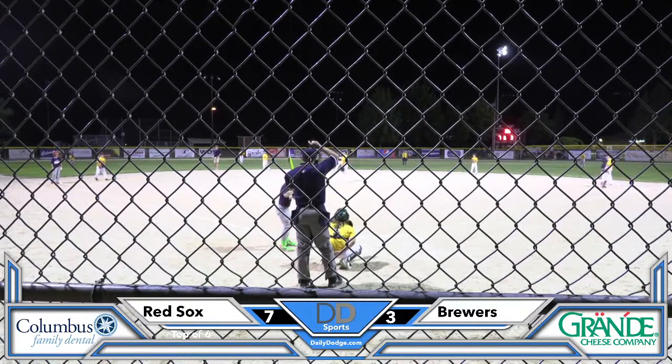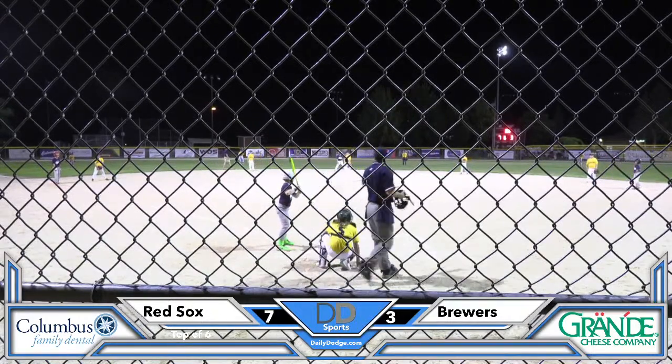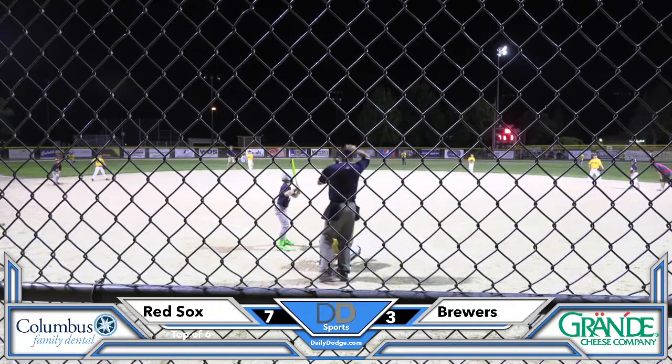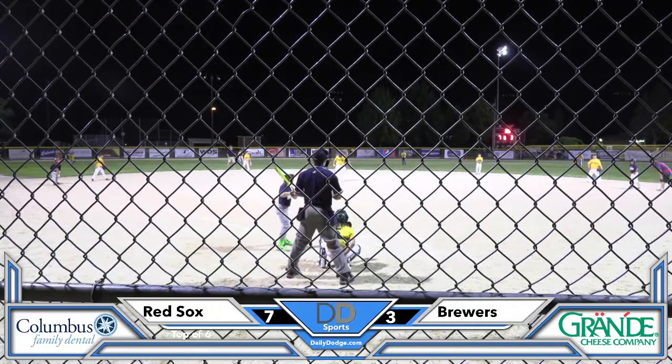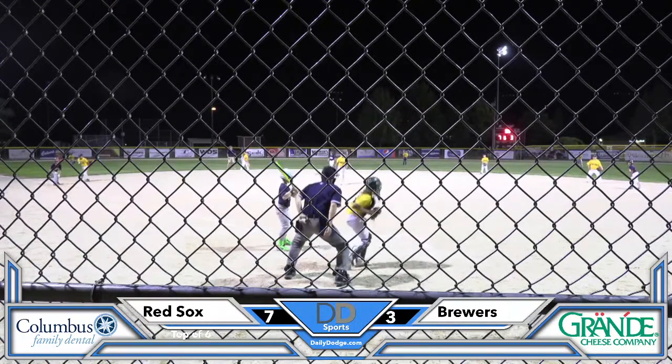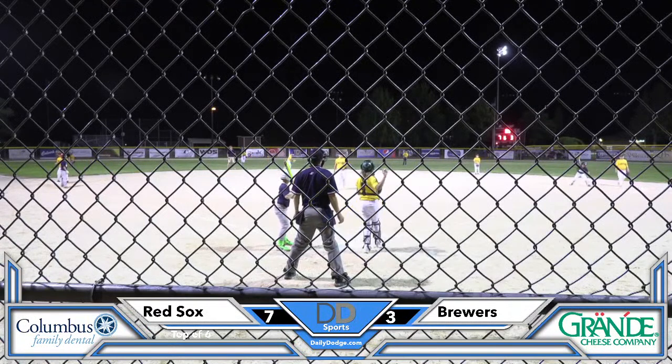And the bases will be loaded for Finley Marks with no outs. I don't think I realized there was a runner at third before. But bases are now loaded for Marks with no outs in the inning. Red Sox lead at 7-3. Pitch is high for ball 1.